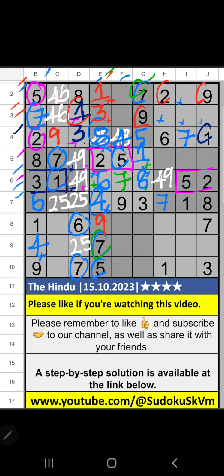Then 2nd grid, 2 numbers are remaining 2 and 6. 2nd row, we have 2. So 2 can't come in this cell, 2 is confirmed here. Then 6 is here. 2nd row, we have 6. So 6 can't come in this cell, 6 is confirmed here. Then 4 is here. Then 2nd row, only 1 number is remaining 3. 3 is confirmed here. Then 3rd grid, 3 numbers are remaining 4, 8, 5. It will come in one of these cells, we will confirm later.